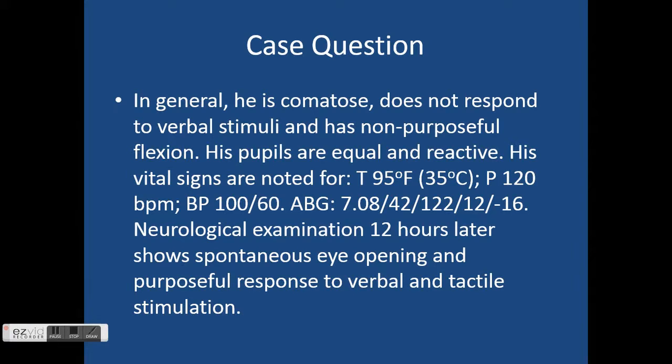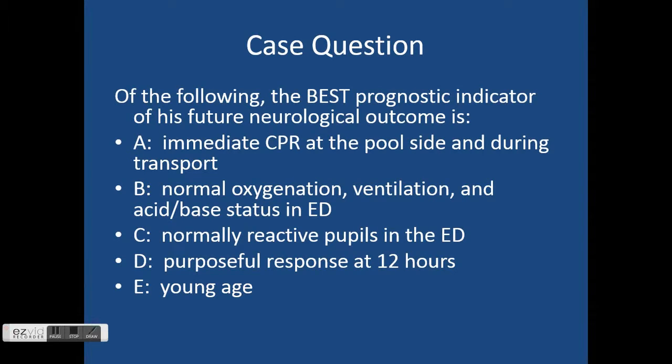base deficit of -16. Neurologic examination 12 hours later shows spontaneous eye opening, and he's now having purposeful movements in response to verbal and tactile stimulation. So the question is, of the following, the best prognostic indicator of his future neurologic outcome is: A, immediate CPR at the poolside and during transport; B, normal oxygenation, ventilation, and acid-base status in the ED; C, normally reactive pupils in the ED; D, purposeful response at 12 hours; or E, young age.